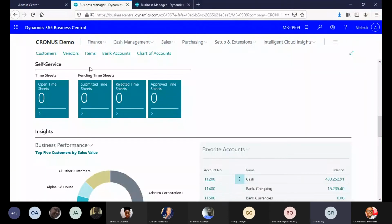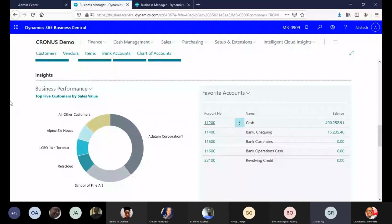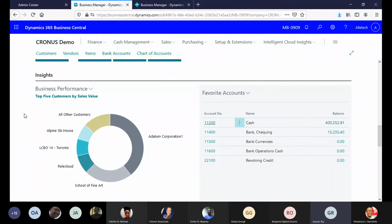So here is this feature, which is the timesheet. Again, on the dashboard, I've still not gone into the respective module or functionality. Then we see intelligent insights from the system automatically. This is just within the system. It is still not Power BI. So it is showing me how my sales are distributed with different customers. I want to see who are my top 5 customers, and that is my business performance.